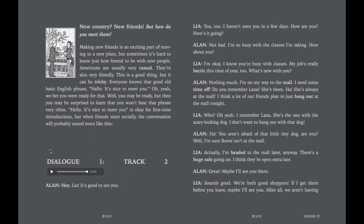Well, actually, it's not really difficult, right? It's a really easy conversation. And you can tell that the relationship between Ellen and Leah is really close. They are some kind of friends. Okay, let's go through the text.